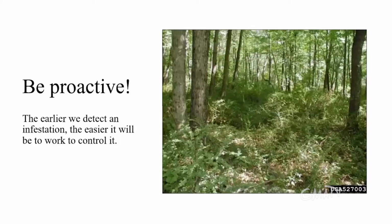So being proactive is really important. You can think of invasive plants sort of like a room filling with water. We might not notice right away that it's happening until it's too late and the water is over our heads. Infestations of invasive plants that are in the early stages cover less acreage. They typically have smaller plants with less developed root systems. They take less time, energy, and money to control. The worse an infestation becomes, the fewer options we have to manage it.